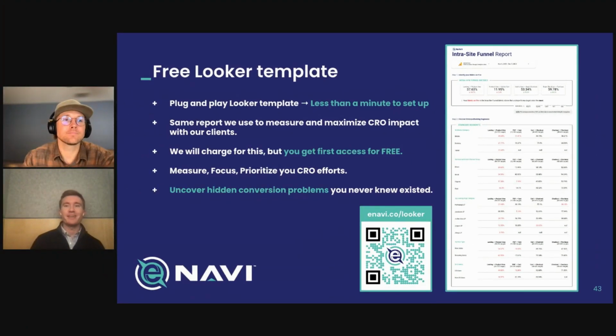All that being said, we do make it easy for you guys. So what we have here is a Looker Studio template that takes that intra-site funnel report and all of the data that we just showed you how to set up. You can shortcut that as quick and easy as it is. If you don't even want to mess with that, you can use this report, go in, scan a QR code. We'll also follow up with it. All you're doing is selecting your site from the dropdown of sites you have access to, and it will populate every one of these metrics.